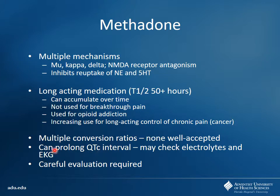The only thing to note here is to watch out for QTc intervals. If you had someone that overdosed on this, it's kind of a unique thing, especially if they're on other drugs that can prolong QT as well. This would be one we want to get an EKG for, to make sure they don't have any QT prolongation, because they would be at risk for torsades. Yeah, absolutely. Be very careful if you have someone.